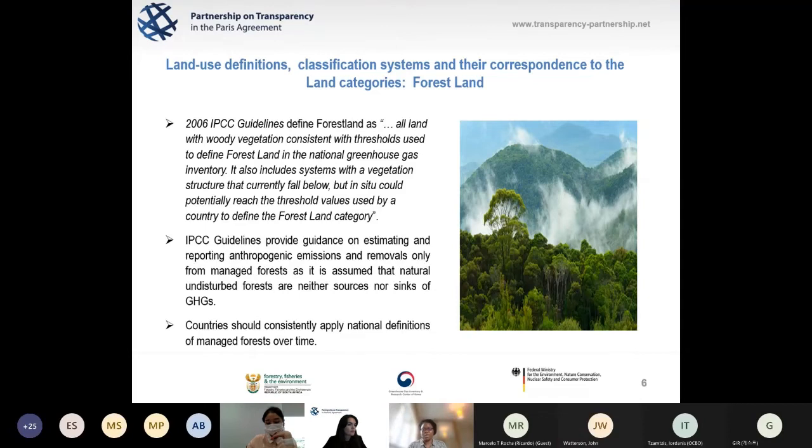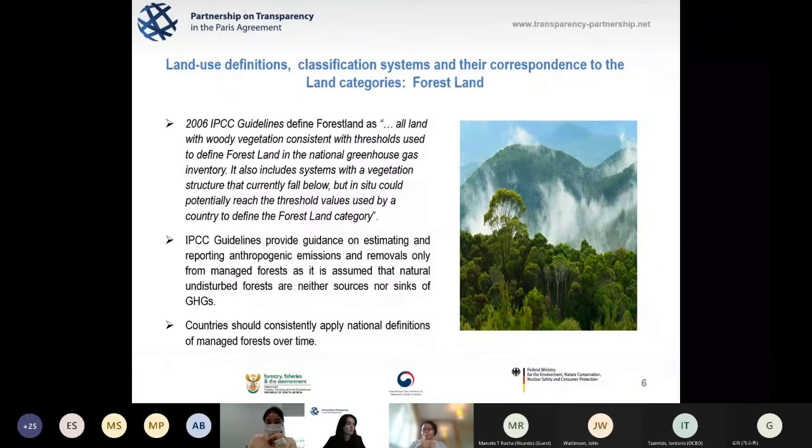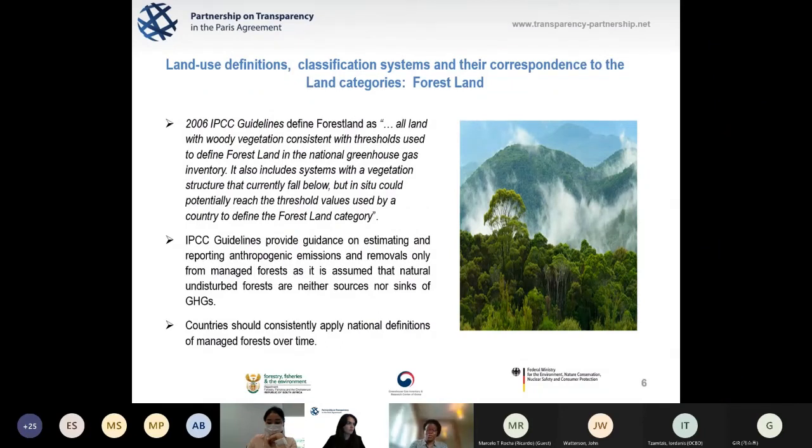What is always important to do here is to go into the guidelines. I know some of you say they have not used the guidelines before, but in order for you to make sure that you are following the good practice guidance in the 2006 guidelines, I'll go to chapter 4, for example, if I want to understand the definition of forest land. Chapter 4 of volume 4, the IPCC guidelines define forest land as all land with woody vegetation, again, which is consistent with the thresholds that are used in your national definition of what forest land is. So basically, it also includes a system of vegetation structure that may fall below that legal threshold, but may have a potential to reach your maximum tree height and so on.